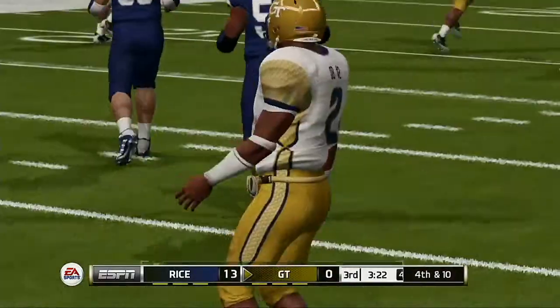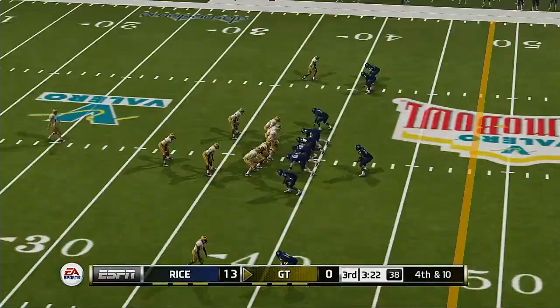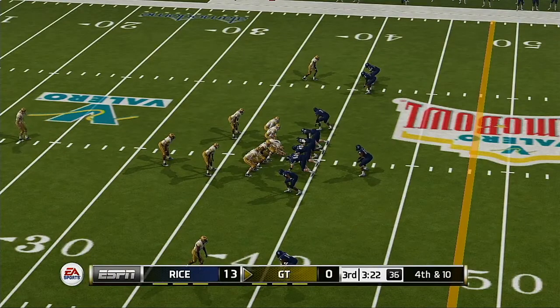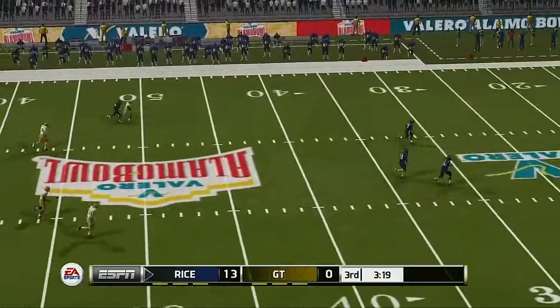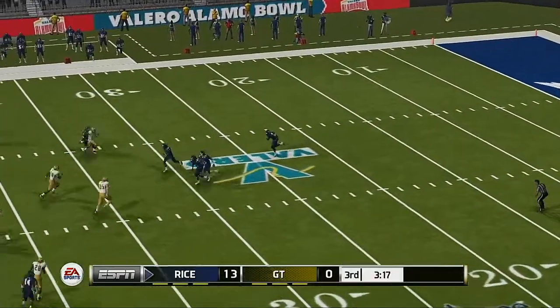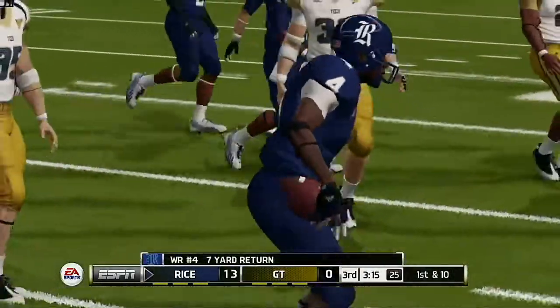Got a man in and out of his hands. And that'll bring up a punting situation. It was a good hold by the defense on third down. Now their punt returner will get a chance to make something happen. Tackle made at the 29.